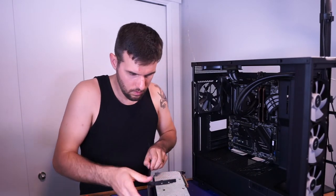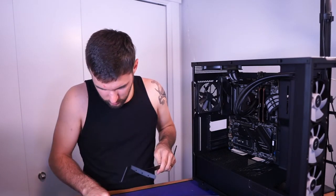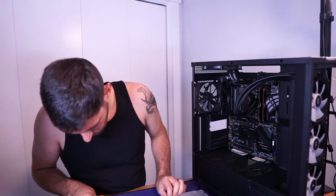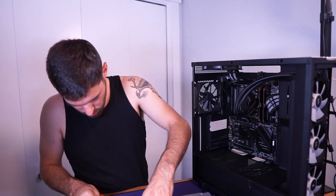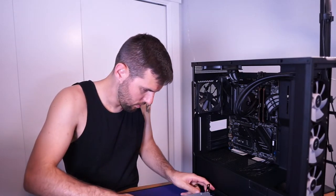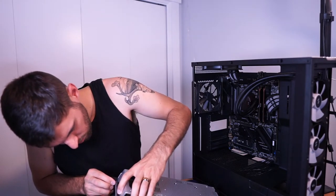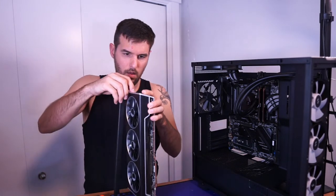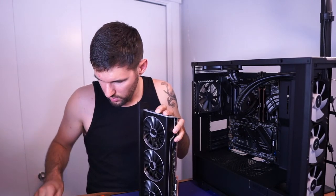This thing, I'm gonna have to get bolts. Scary, that was scary. Okay, there's little bolt holes there. I guess this goes underneath. Like that. Okay, so that goes like that.